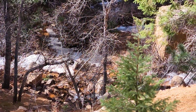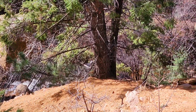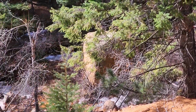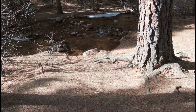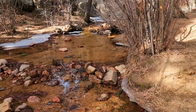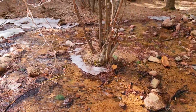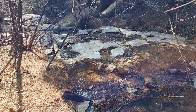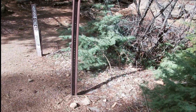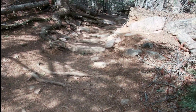Well, guys, we found the source of the water noise. There it is, right down there. I still think we're gonna go and try and find it later, but you can see it's flowing, all that snow melt. It's really cool. Complete detour because we found how to get closer to the water from up here. Because here it is. Look at this. Oh, this is snow melt. This is really cool. All right, guys. Here we go. See what it has to offer.